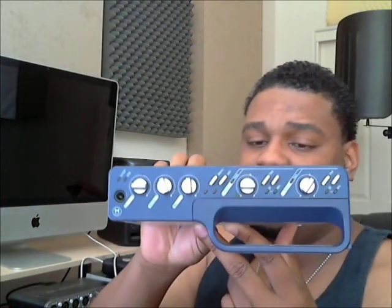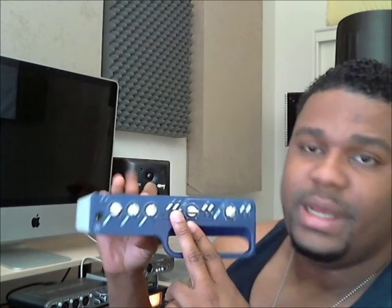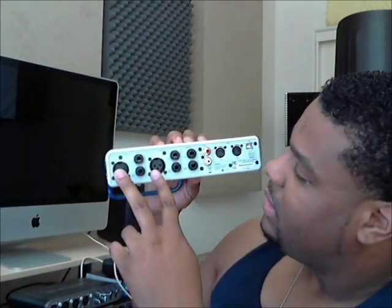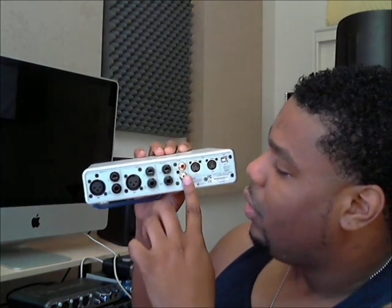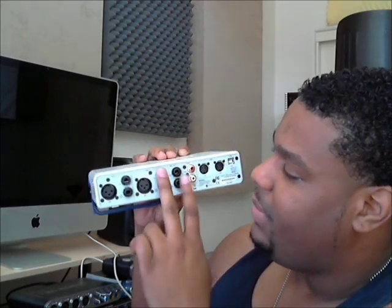Another really key important thing is an interface. If some of you don't know what that is, here's one right here. This is the Digidesign Mbox 2 interface, with 48 volt phantom power to engage condenser microphones. It has two mic inputs in the back. It has S/PDIF for digital recording. You've got MIDI. You've got the mono outs for your speakers.